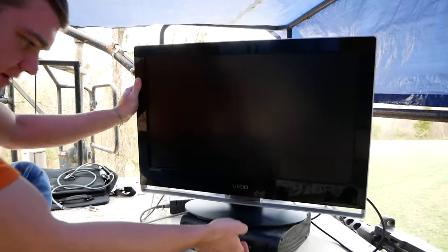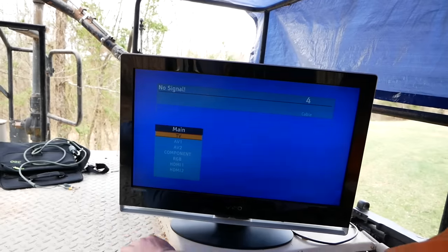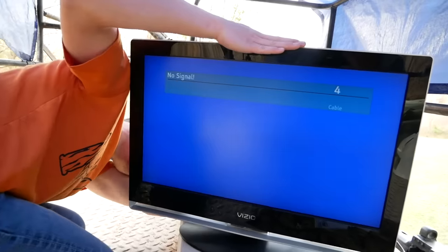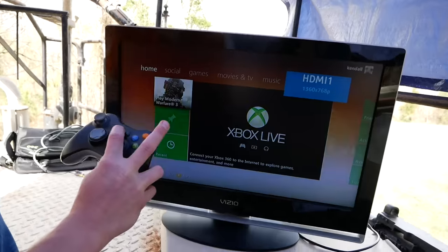Let's see if they both turn on. How do you turn on a TV, dude? I don't know about that. Maybe that button. Oh, it says HDMI's not even plugged in. What are you doing, dude? Don't tell me you ain't plugged in. Oh, there we go. Let's take a go, baby. Let's just hope the batteries are good.